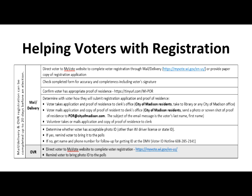In addition to submitting documents to the clerk's office, documents can be submitted at any Madison Public Library or Madison City office. For proof of residence, City of Madison residents can send a photo or screenshot of their proof of residence via email to por@cityofmadison.com. The last step in the process is to confirm that the voter has an acceptable photo ID to present on Election Day. If the voter has an acceptable ID, remind the voter to bring it with them to the polls. If the voter does not have an acceptable ID and needs help getting one, refer the voter to the Voter ID hotline or call the hotline on the voter's behalf.